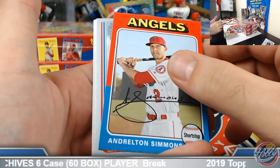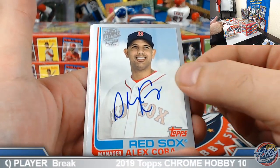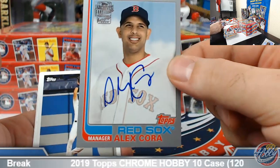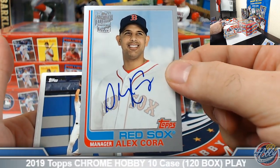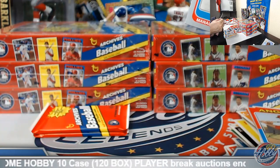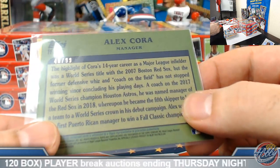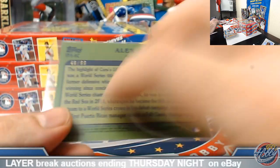Silver coming up. Fan favorite autograph. Oh, okay, one we have not seen yet. Little Joey Cora. Alex Cora, excuse me. Wrong Cora. Alex Cora. Silver auto to 99. That gets the Cora spot on the board. 40 out of 99 on this one.